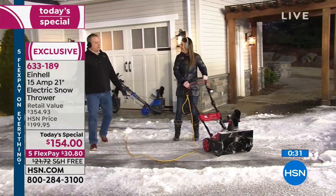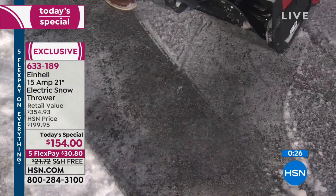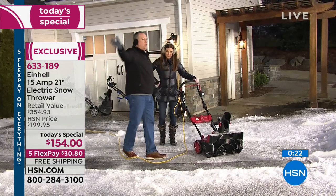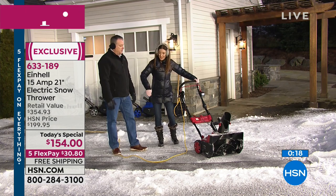All the way down to the driveway. That's what I really like. There's actually a snow scraper on there that picks up the snow, pushes it to where the blade is. The blade gathers it up and throws it through the chute 20 feet out of your way, so you're not touching it multiple times. And again, how many different surfaces can we do with this?